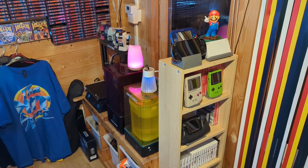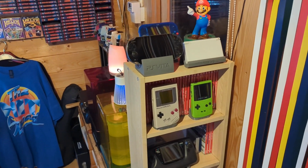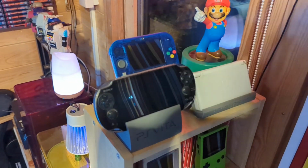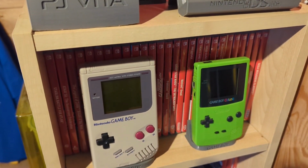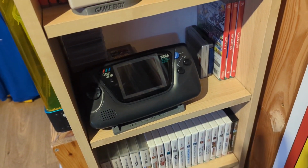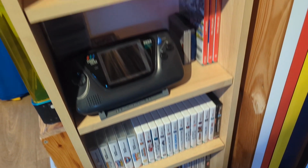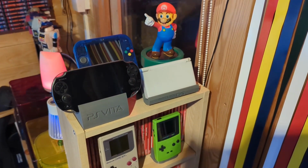So we'll start in this corner where there's been some changes. We brought in this new little cabinet for all of my handhelds. You can see on top here we have Mario, we have a 2DS, a PS Vita, an old DS, a Game Boy Color, some Switch games, an original Game Gear, unmodded. I do have another one that is modded, and then DS and PSP. And this was a nice way for me to have that so that I could create space elsewhere in the room, which we'll show later on.